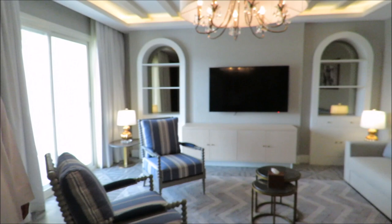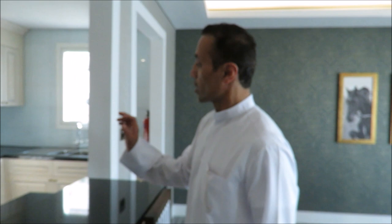You come with your family for a weekend or to travel and take the whole villa, and it's a fully equipped kitchen. So you can cook yourself or you can order room service from the St. Regis Hotel.